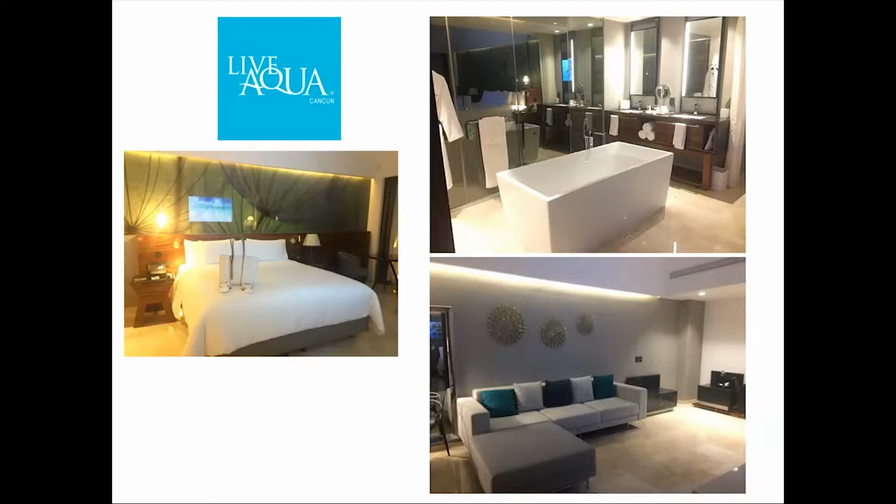It's Live Aqua Cancun. Is that on the very right-hand side? Very zen feeling. That is the lobby, the sitting area in the room. Inside suite. What kind of suite would you need to get that? This was, I didn't write down what kind of room this was, Pilar. I believe these were just the regular rooms, right? Those were the standard rooms. And they said it depends on where you're at, what kind of view you get.